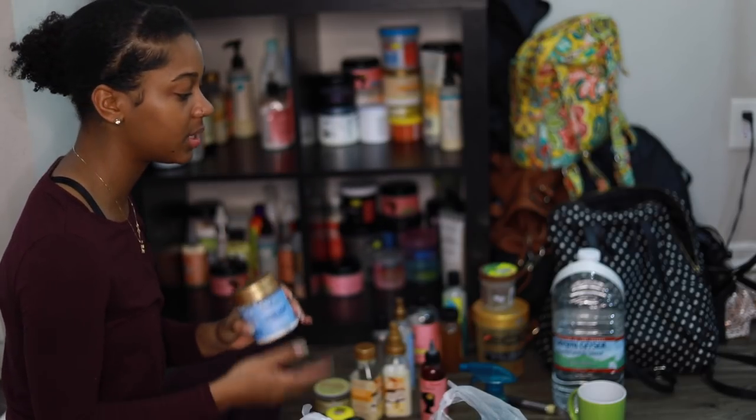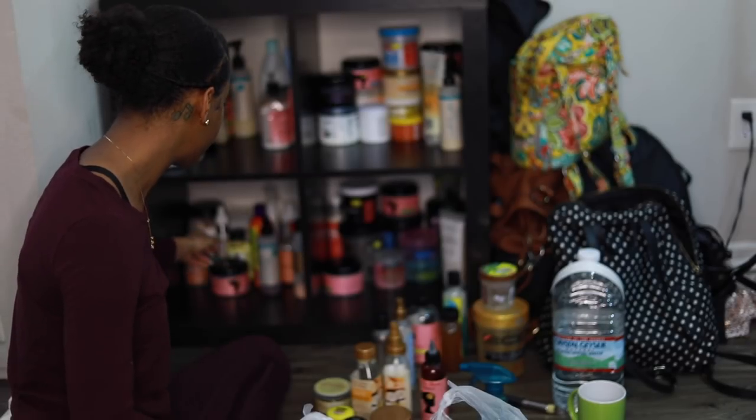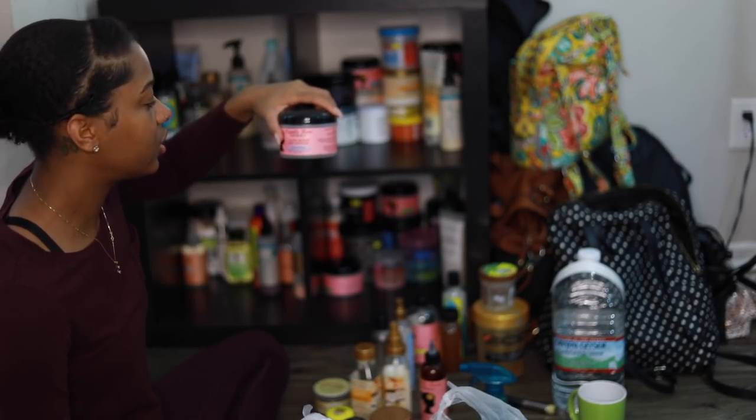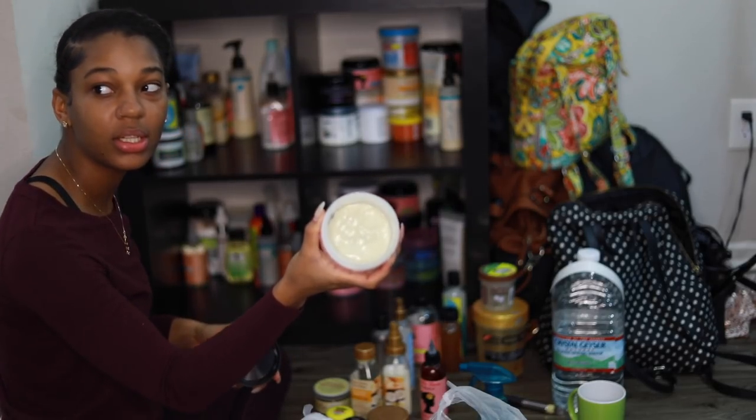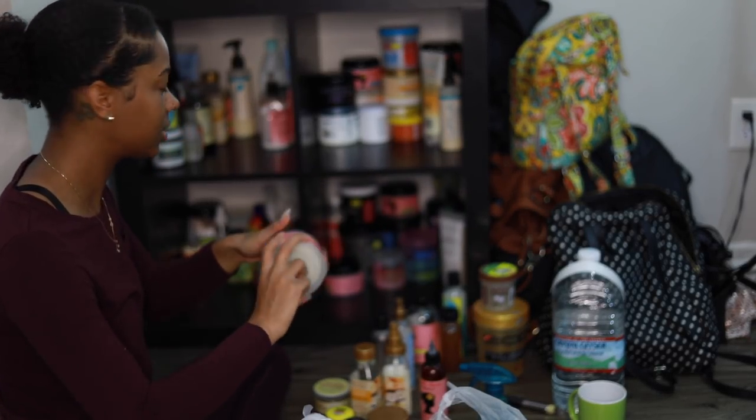Your hair will be popping. The frizz will be gone. I have the Camille Rose Algae Renew Deep Conditioner. I only have a little bit left in here. I literally have to scrape the bottom for the rest of this.